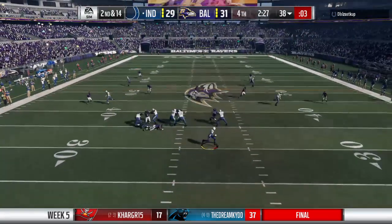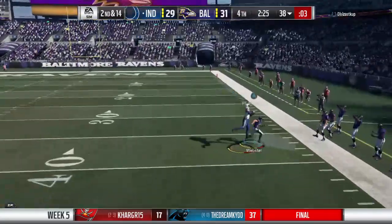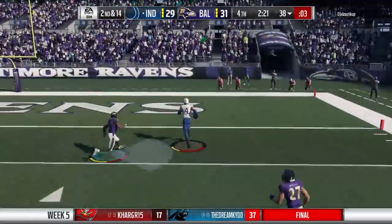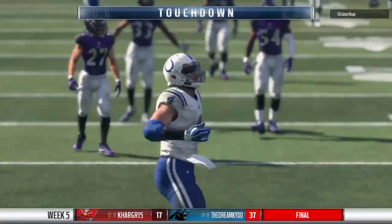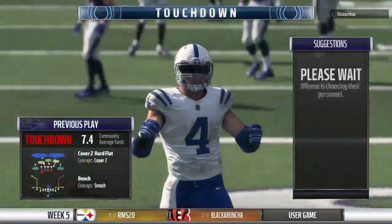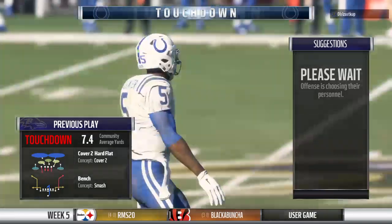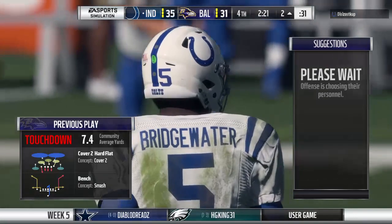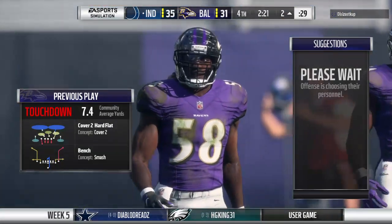Here's Bridgewater. And a catch right side by Evans. Touchdown, Indianapolis. Mike Evans with his second touchdown of the game, 4th of the year. And the Colts have taken the lead here in the 4th.